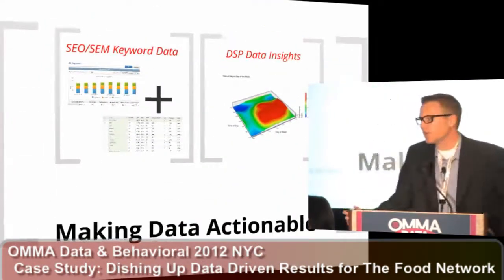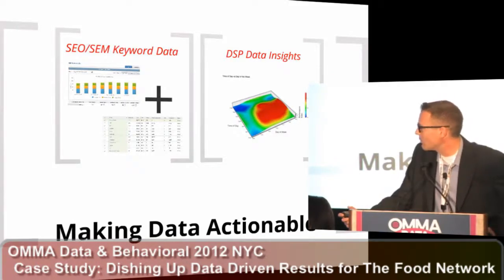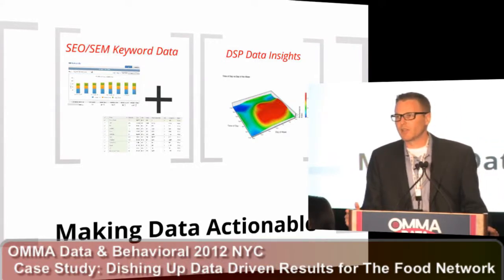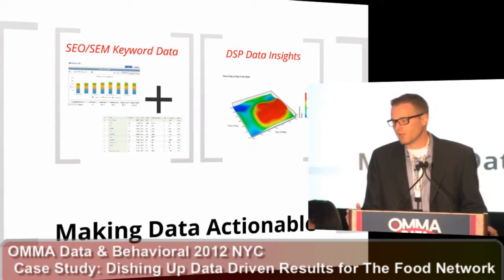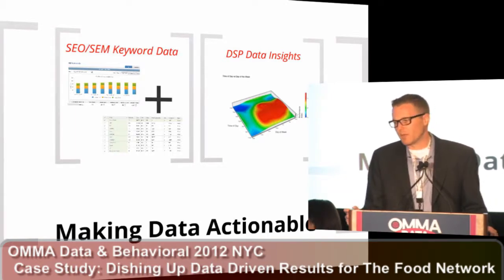The last point we wanted to drive home in terms of what we learned over the past year or so with data is that with so much data coming in, and some of the panels earlier today alluded to data overload, we've tried to put every bit of data we're getting through an actionable filter. That could be campaign results data or consumer insights that our research group is passing our way. Having it be actionable and directly ready to apply to our ad campaigns has been a best practice we've learned over the past couple months.